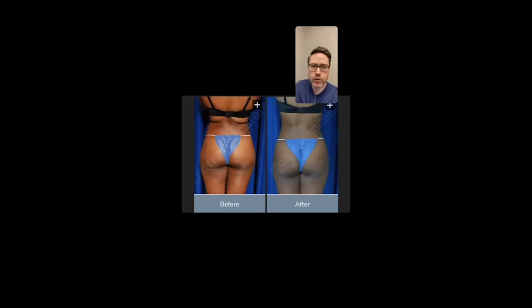And everything that we do is in a 360 manner. And so my goal for patients is to make smooth transitions from the abdomen to the waist, from the waist to the buttocks, and from the waist to the back. And so we want all of those body regions to flow naturally. And I think that's how you truly get a natural result, by looking at all of those areas in a 360 manner.